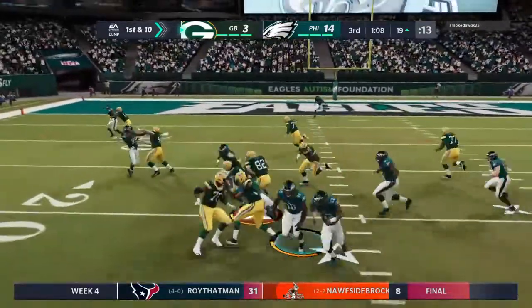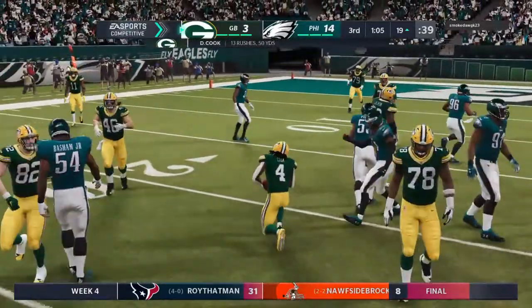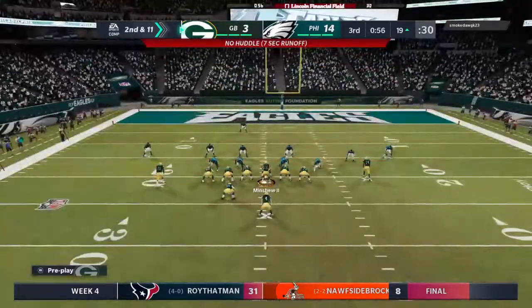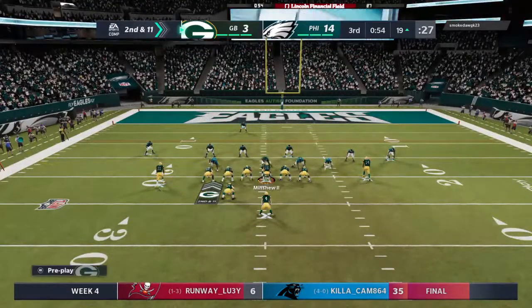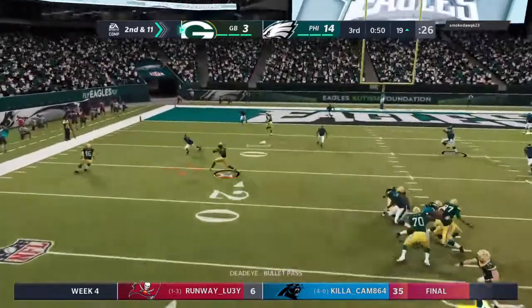Hey, lock it. Cook. And the second wave of tacklers is going to get him as they stop him behind the line. Officially, it's a 1-yard loss. That's going to bring up 2nd and 11. Loss of a yard. Brings up 2nd and 11.